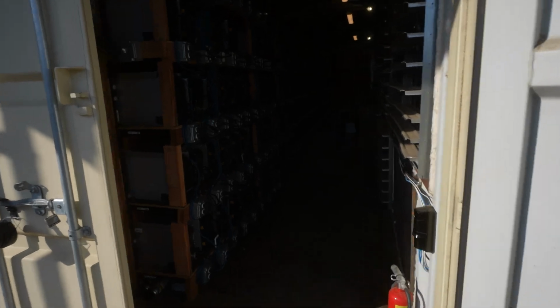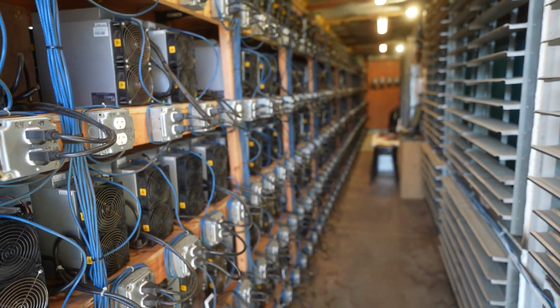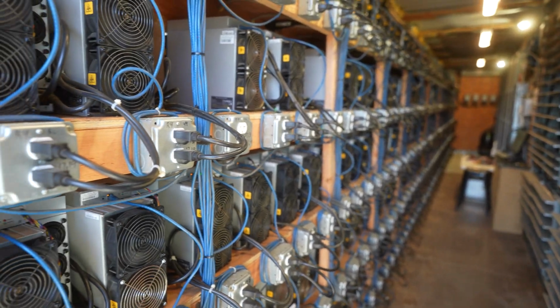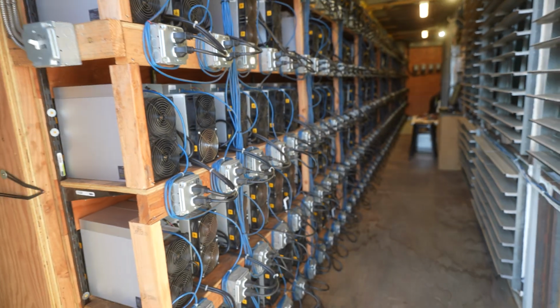It is pretty windy today. Very windy. Miners are doing great. Temperature is about 60 degrees outside.